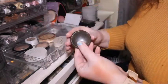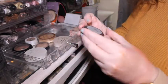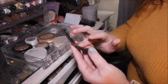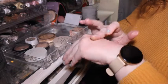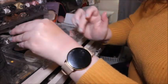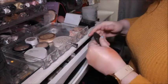Also this Becca one, I don't think it's the right shade for me, so it's in the shade Opal. It's only a little mini. I've had it ages, so can you see how dark it is? But blended in it might be alright. Blended in it doesn't look too bad.